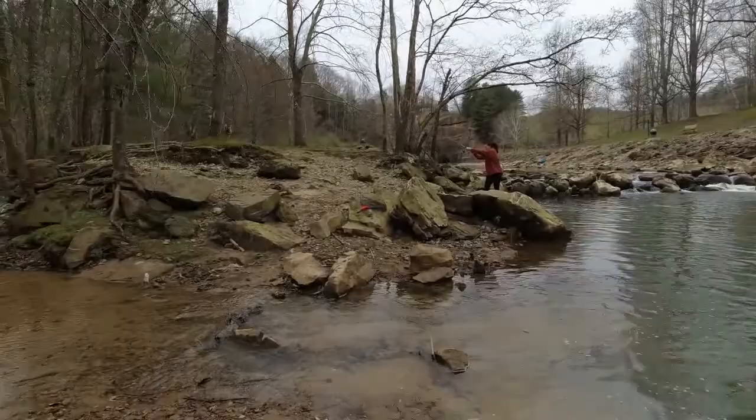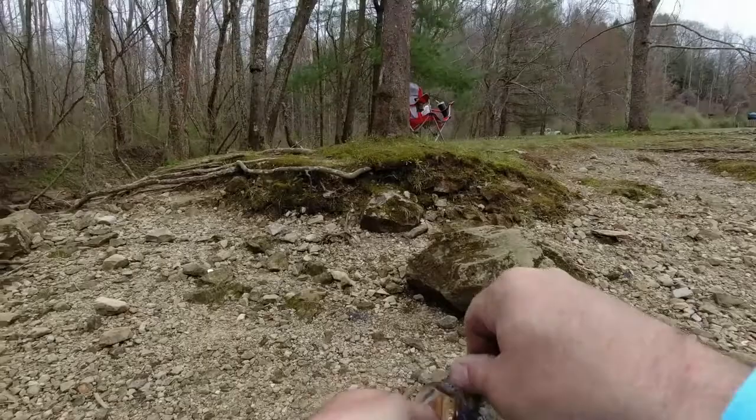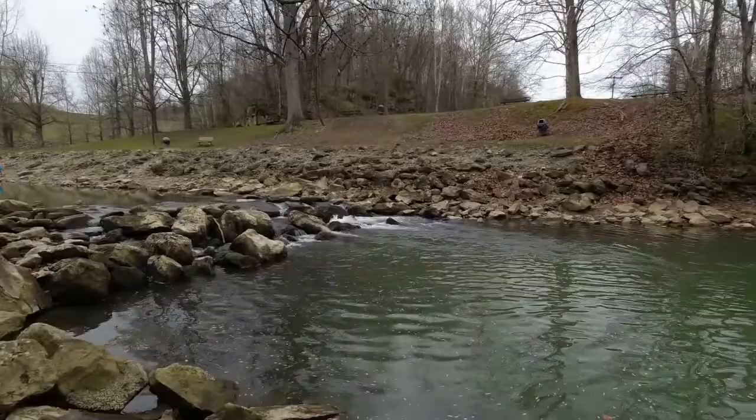Uh-oh, Nicole's got one. Oh, look at that. Look at that, Nicole lands one. Where'd you catch him, out of these rocks over here? Let's let this little feller back in the water here.